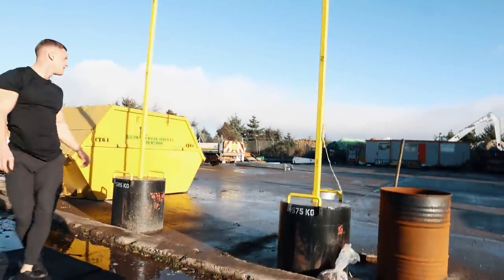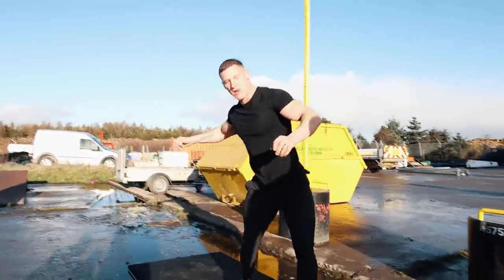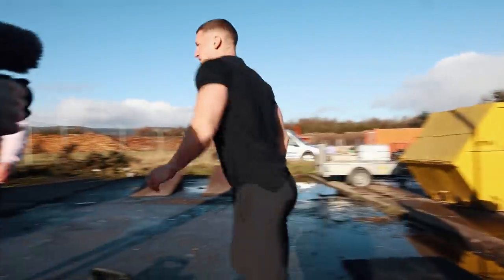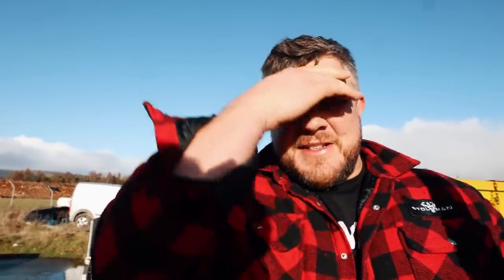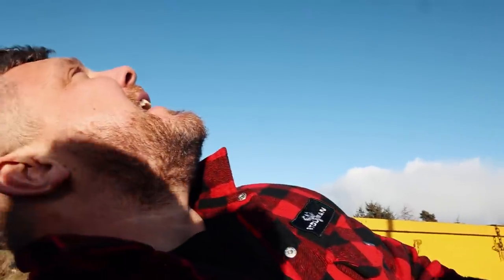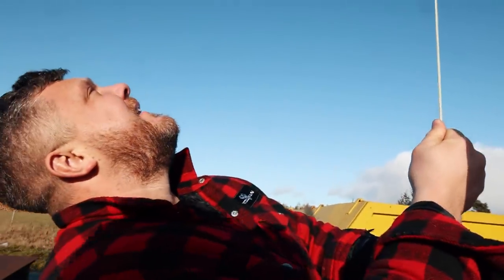Damn. Easy. Competition, baby. Right, guys, that's the boys. They just did 3.75 metres, cleared it by a considerable distance. I'm actually quite impressed with them. So we're going to go up to 4 metres now, I think.